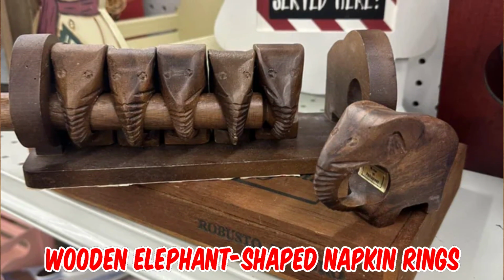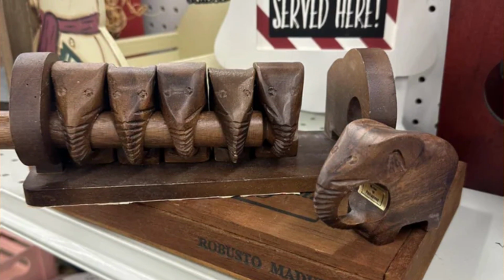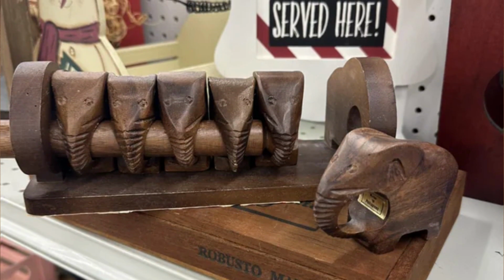They are hand-carved wooden elephant-shaped napkin rings with holder, possibly made of monkey pod wood, or something like that in the Philippines.